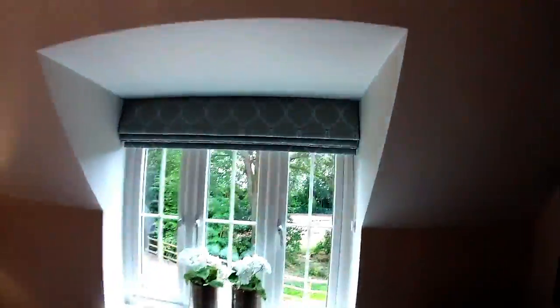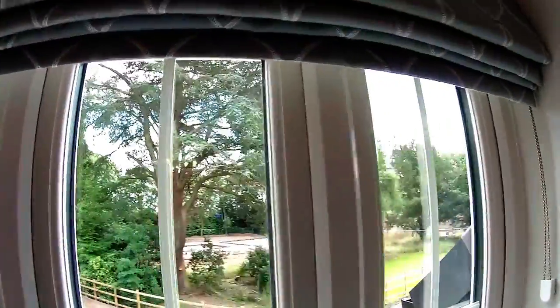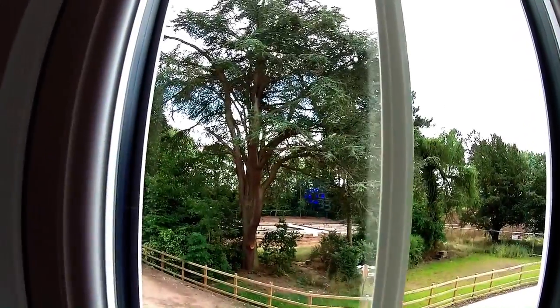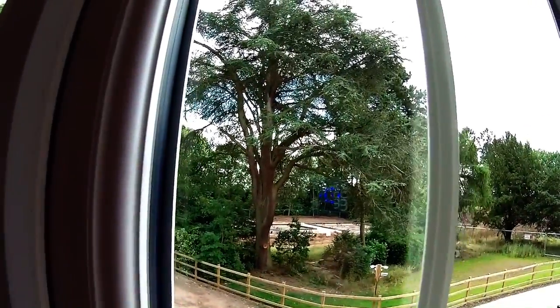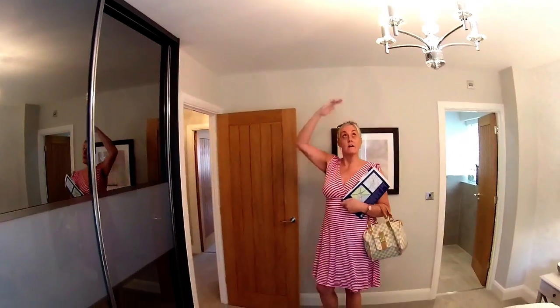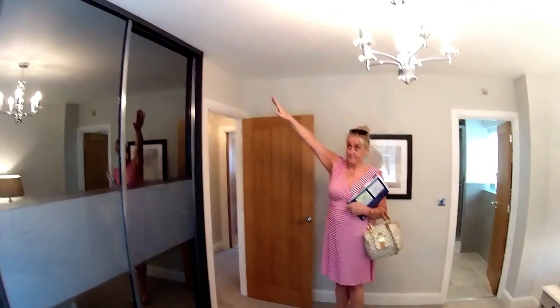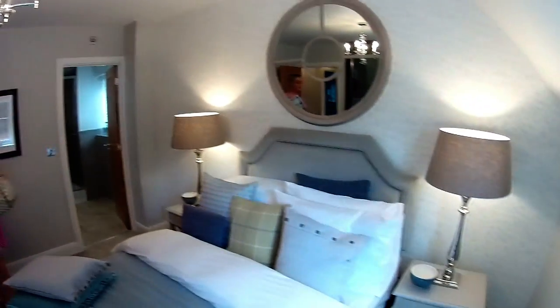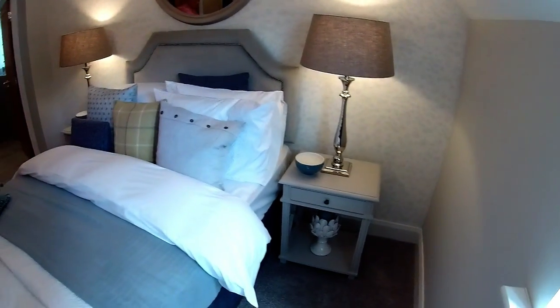Well, let's just have a little look outside. So you can see with Creswell Manor that a lot of the houses are just sliced and popped in between the existing trees, aren't they? Look, you can just see something really different. And you know what's great about in here is the head height. Look at the height of that wardrobe. Beautiful.